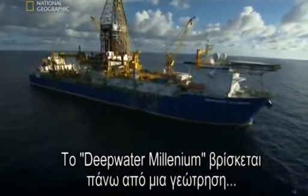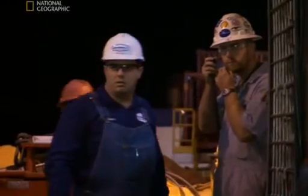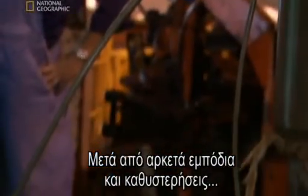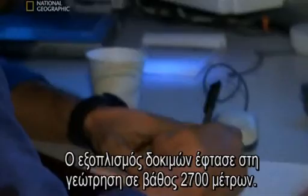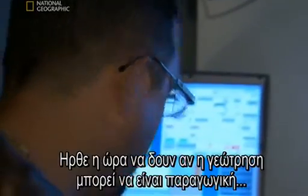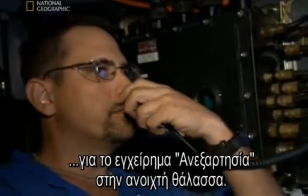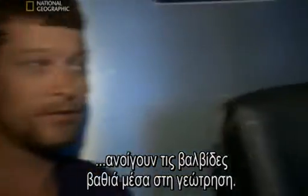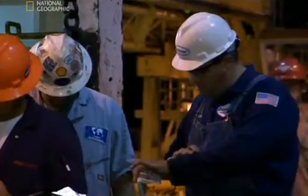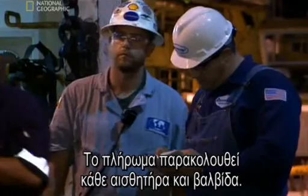The Deepwater Millennium hovers above a gas well in the Gulf of Mexico. After several setbacks and delays, the crew gets the sign they've been waiting for. The testing equipment has reached the well, 9,000 feet down. It's time to see if this well can produce for the Deep Sea Independence Project. Roger. With the touch of a computer screen, engineers open the valves deep inside the well, and gas begins to flow. The crew monitors every sensor and valve.